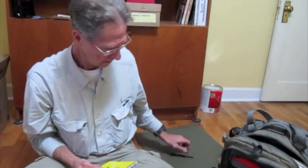And the last sense is sight. Most of the tracking that we'll focus on is visual tracking, so that's what most of the skill development will be built around.